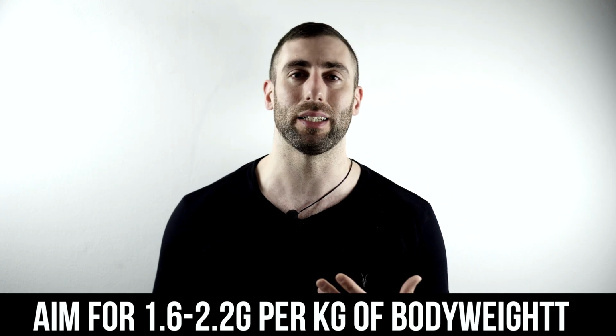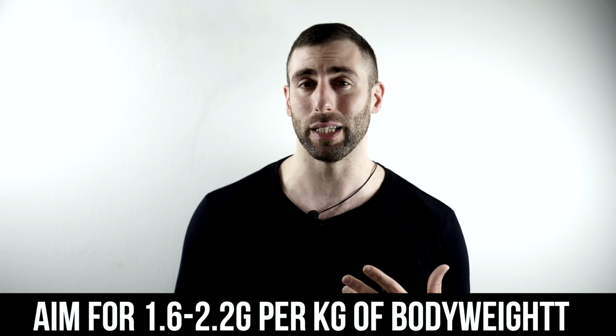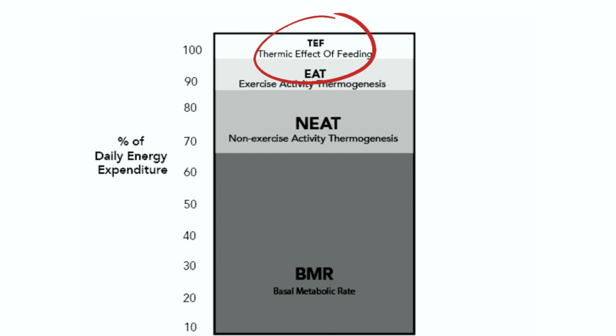And also with nutrition, make sure you're consuming enough protein. It's just as important for building muscle as it is for losing fat. Protein is the most filling macronutrient. It's going to keep you full for longer. And not only that, it's got a higher thermic effect of food. That means to digest and metabolize protein costs more energy than other macronutrients, up to around 25% more. And the thermic effect of food, the TEF, is about 10% of your daily energy expenditure.